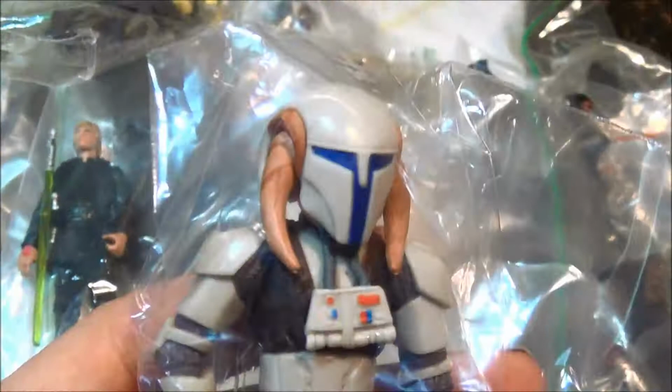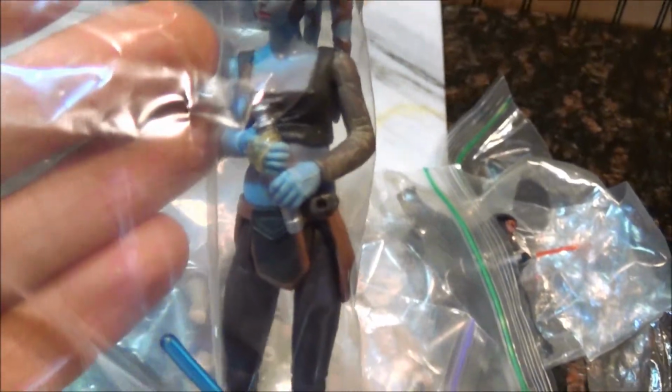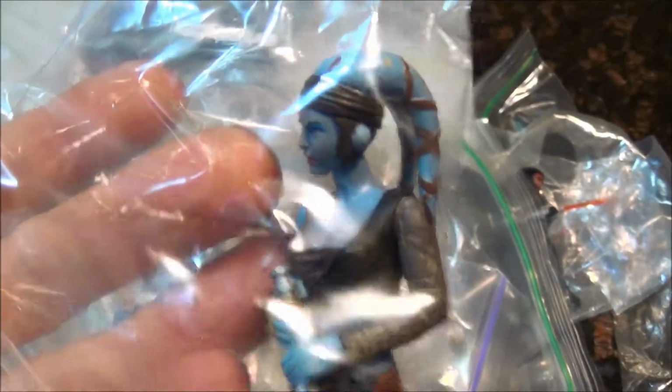Oh, this is the Clone Wars Sensi Tin with his armor. I really like that figure too. Just that helmet really looks nice on him. And let's see. I know her name, I'm just not thinking of it right now. And I got another Plo Koon.